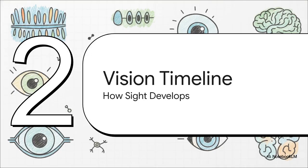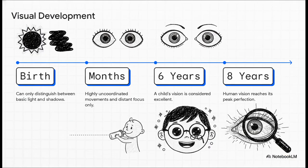How human vision develops. Now, this spectacularly complex system doesn't just switch on at 100% capacity the day we're born. At birth, your eyes can really only distinguish between basic light and shadow. During those early months, infants have incredibly uncoordinated eye movements, and they can only focus on things far away. In fact, the source notes this is exactly why you'll see a baby trying to hold their bottle as far away from their face as possible. By age 6, a child's vision is finally considered excellent, but it actually takes until they are 8 years old to hit peak visual perfection.